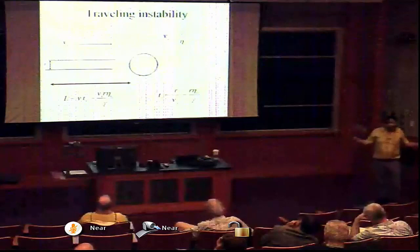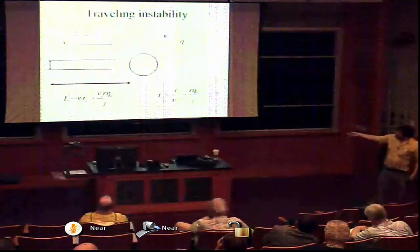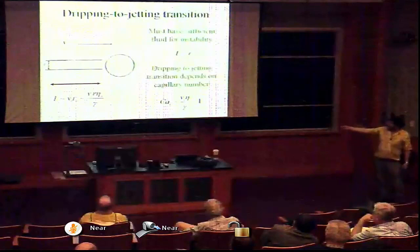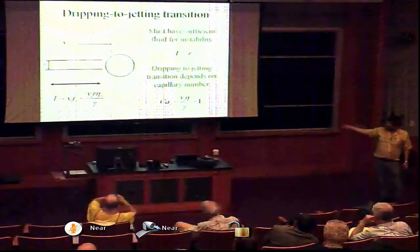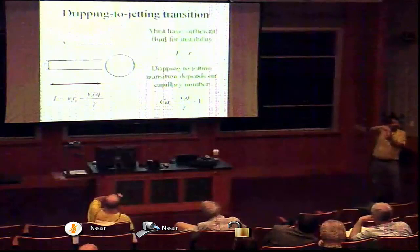And now it's very easy to calculate where I see the transition between a jet and a drip, between dripping and jetting. It's just where the length of this jet is essentially the diameter of the sphere. And so I just set this equal to the radius, and I find that it's when this dimensionless number, the capillary number, which is the velocity in this direction times the viscosity divided by the surface tension, when that's of order 1, that's the transition between dripping and jetting. And it's really, this physics is very simple. I have a certain time it takes to snap off like this, and I just want to fill the drop to the size that it is, so it's equal to that snap-off time.